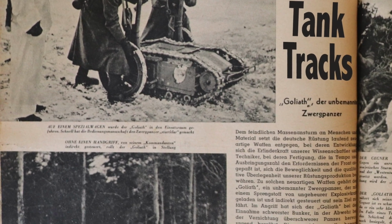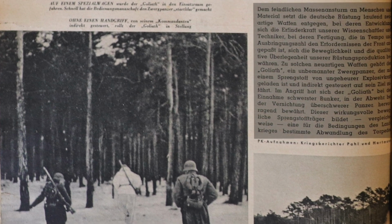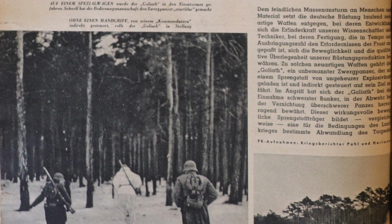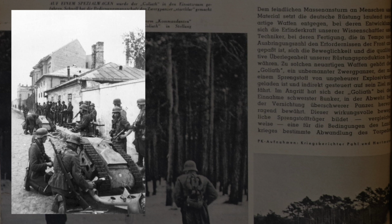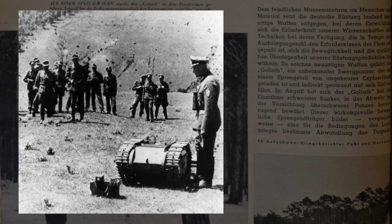The text states that with a combination of the innovation of its scientists and technicians and the efficiency of its industrial production, the German military complex remains capable of countering the massive storm of men and material that its enemies are throwing at it. An example is the Goliath.